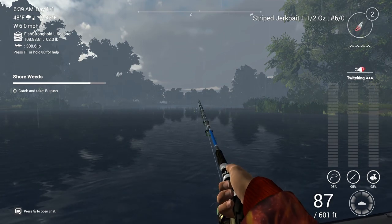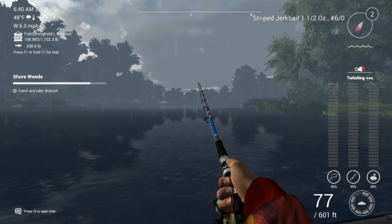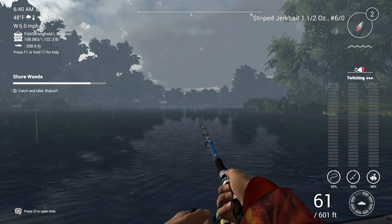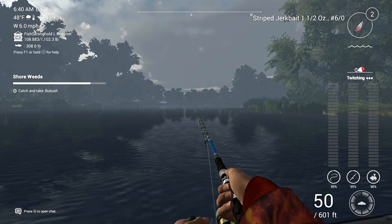I know this wouldn't be fun for me at all. We were talking about this today. It wouldn't be fun at all if we didn't catch fish. Sometimes this is a little bit unrealistic because sometimes you don't catch fish very.